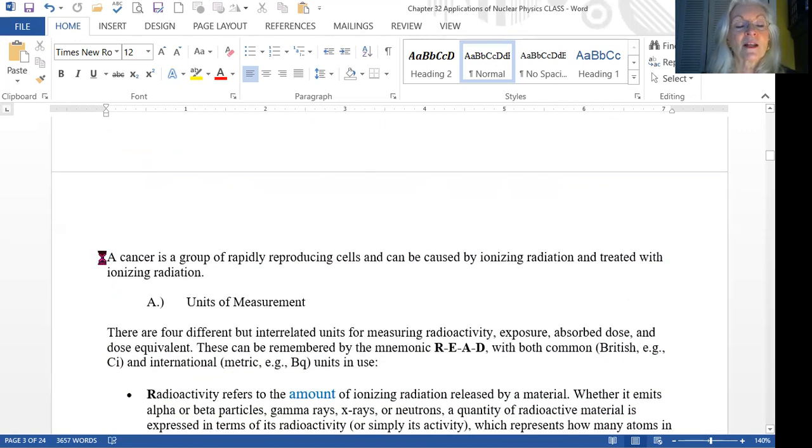However, one of the benefits is that cancer cells are also rapidly reproducing. And so if they've been exposed to ionizing radiation, the radiation will target these cancer cells and you can use it to kill them off, or at least slow their progress. So it has its benefits.